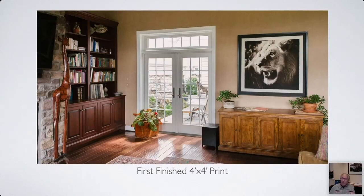And by the way, if you do mount on Gator Board, certainly for the first several times you do it, you need 2 people, especially for a larger print. 8.5 by 11, no, you can do that yourself. But even when you get to 13 by 19, especially when you're first learning how to do this, you're going to want to have 2 people to get it down on the Gator Board properly if you're not dry mounting it. If you're dry mounting it, you can do it all by yourself. But if you're using any kind of adhesive, then you're going to need someone to help you position it on the Gator Board so it doesn't get all messed up.